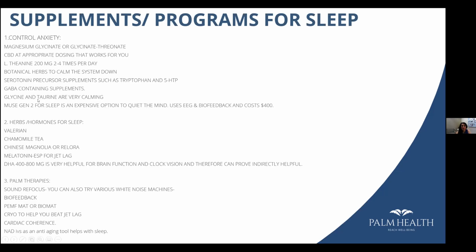Glycine and taurine are two amino acids. They're non-essential amino acids, but they're extremely calming and also help with detoxification. And then if you still can't sleep, there's Muse Gen 2, which is a biofeedback device.